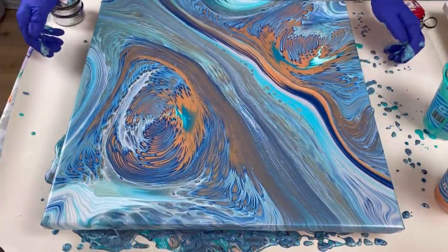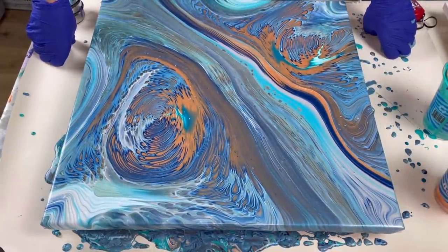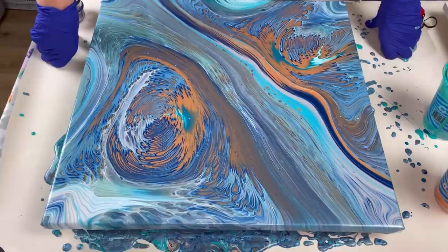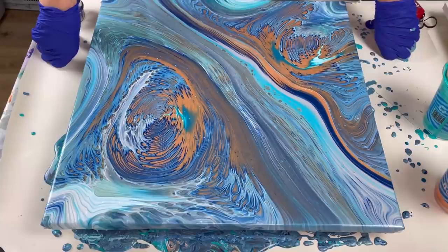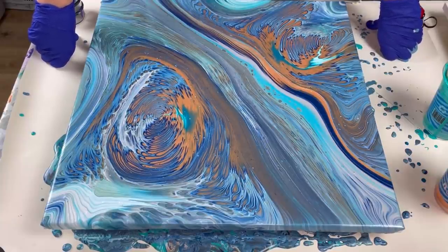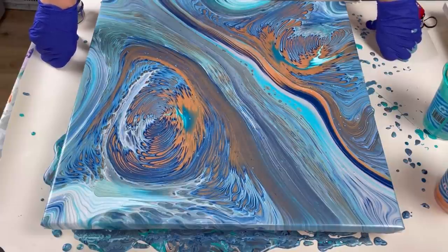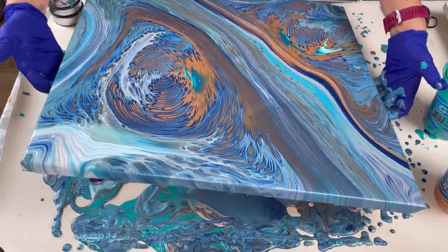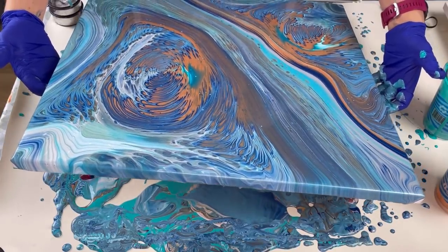I absolutely love it. Oh my goodness. I am so happy with it. I'm not sure there's anything I would change. Now all I've got to do is another one, not the same, but that's going to match. Let's just bring it back very slightly more this way.